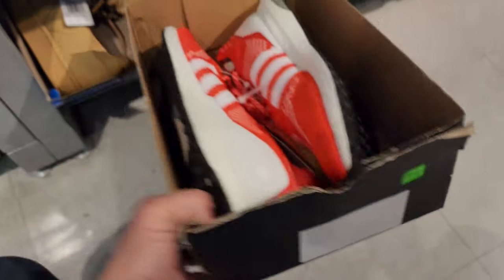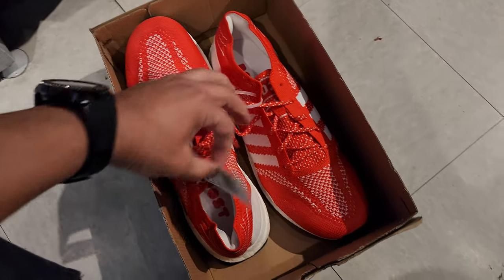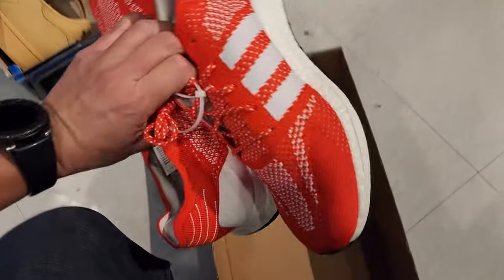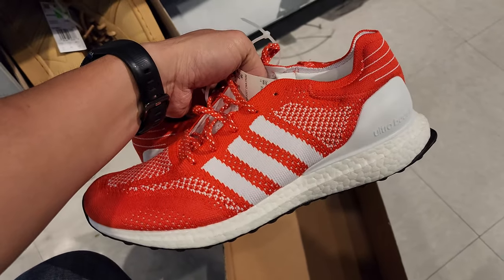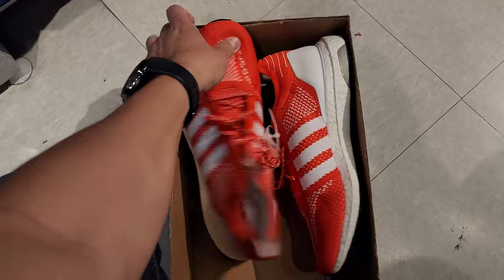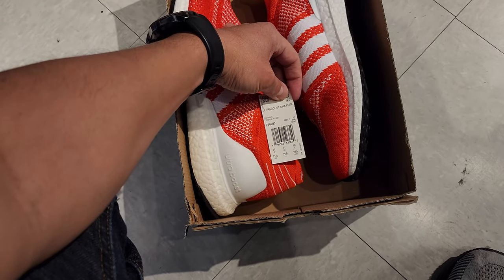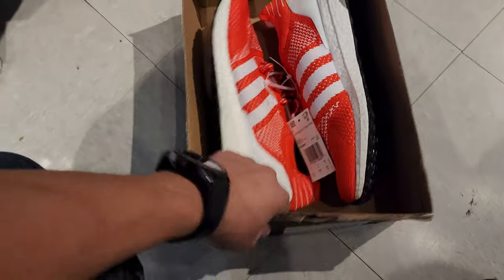You might be finding a ton of deals. Look at this. Are these Ultraboost really $70? Dang, dude, Ultraboost for $70 and then you get 50 on top. 50 freaking percent on top, so $35. I don't really mess with red, but $35, that is cheap.